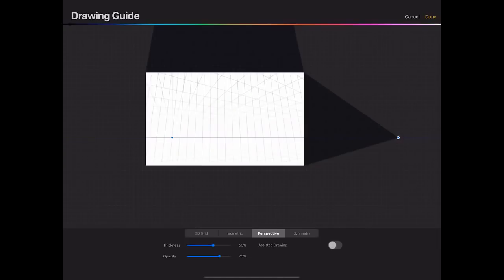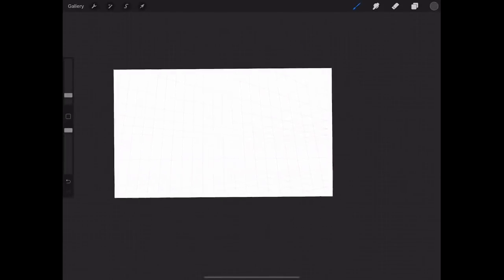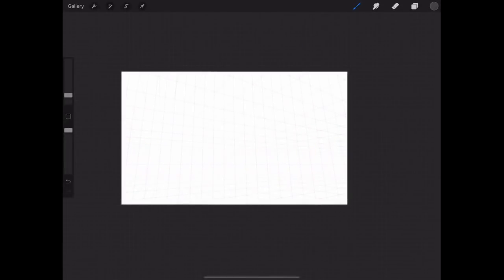Alrighty. And I always make my lines black. I don't like colors on them. I fade them out a bit, like this, and then done. And I hope you can see them.